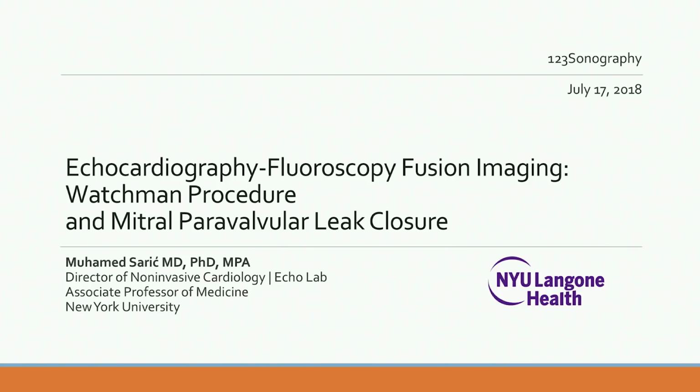Hello, may I share in this presentation a series of images that will demonstrate the power of 3D echocardiographic imaging in guiding two real-life procedures: a percutaneous closure of left atrial appendage using the Watchman procedure, as well as percutaneous closure of mitral paraprosthetic leak.